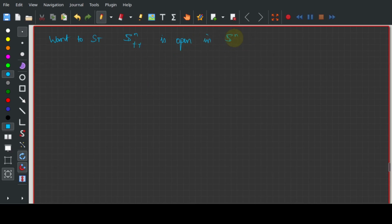Right? So to do that, if we want to show that this is open, then what we should show is that no matter which point we choose in the set, we can construct an open ball around it, which is still contained in this set. So this would be true if we can show that for any positive definite A, we can look at a ball of sufficiently small radius around A, which is fully contained in this set.